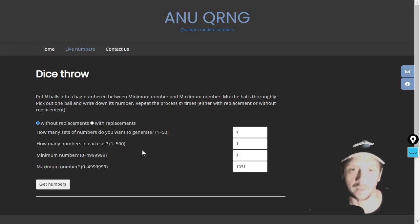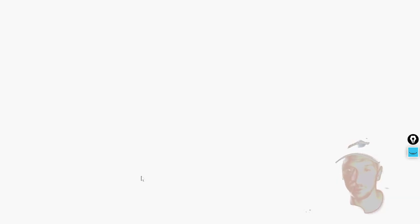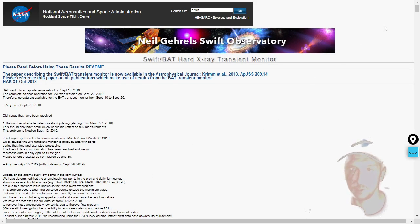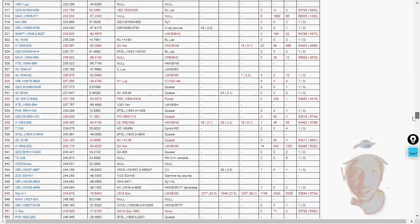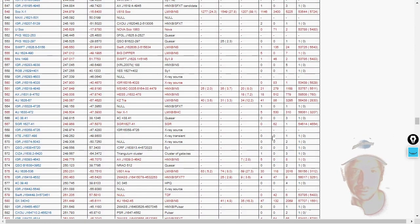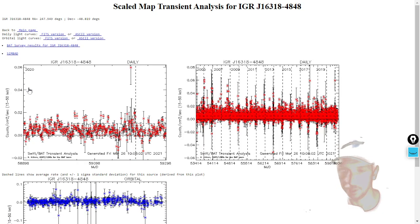And let's continue on to pick a random quote-unquote object using our quantum random number generator. Today's is 561, which will coincide with some object over at the Neil Gehrels Swift BAT X-ray Observatory. And 561 is IGR J16318-4848, a high-mass X-ray binary / neutron star.